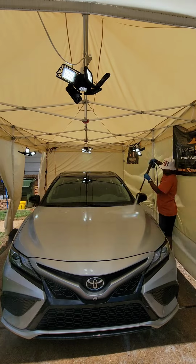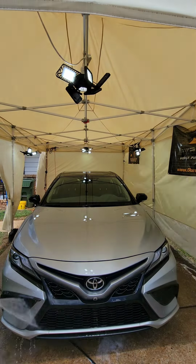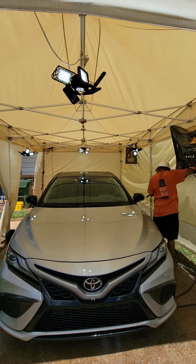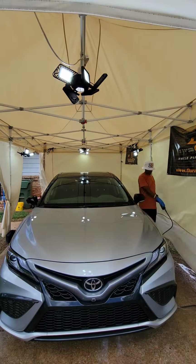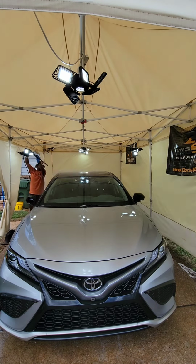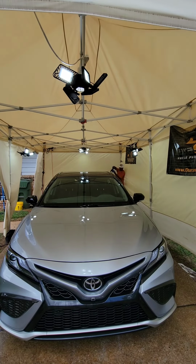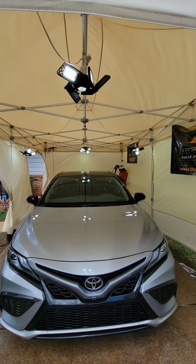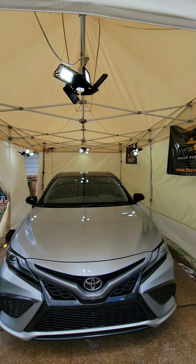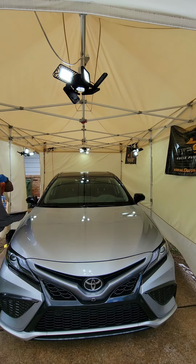Now I'm just rinsing it off, and this is a pretty stout chemical, so it takes a while to really rinse it off. And it has some visual indication that you're rinsing it, so you will eventually get it off. It just takes a little work. It's hard to tell in the time lapse, but this took quite a while to get it all rinsed off well. And then after this stage, we'll move on to the clay bar.